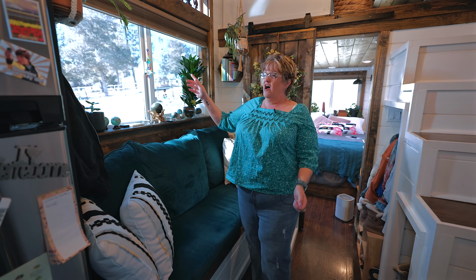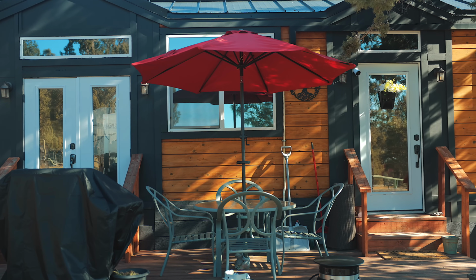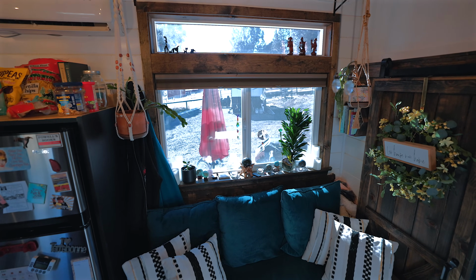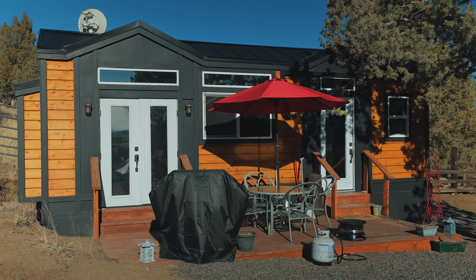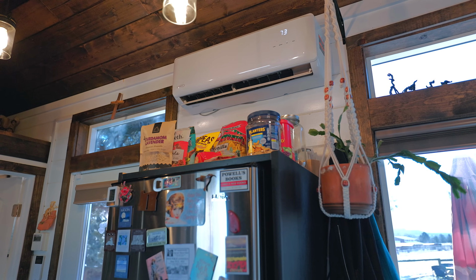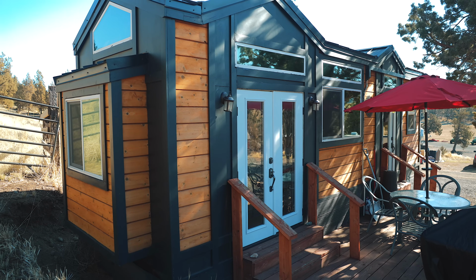My windows on this side of the house are all tinted. I had them tinted for two reasons, one for privacy and one to protect me from the sun because I face west and it gets hot here in the summer. When they weren't tinted, it used to get so hot in here, and it would make the mini split air conditioner work so much harder. And the tinting was actually my mom's idea, and it was great. I don't think I would have ever thought of it. And it was very inexpensive.